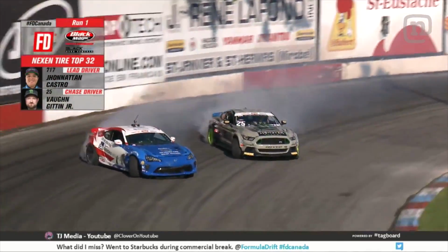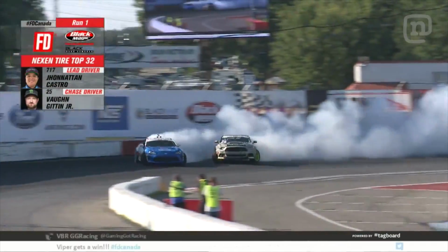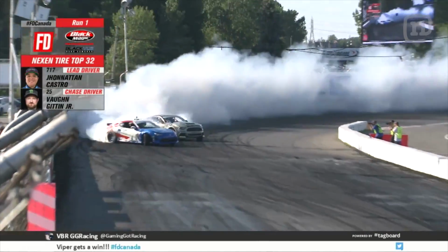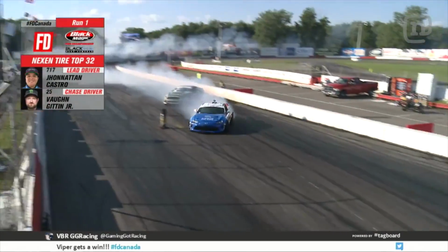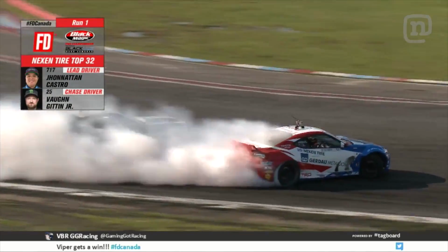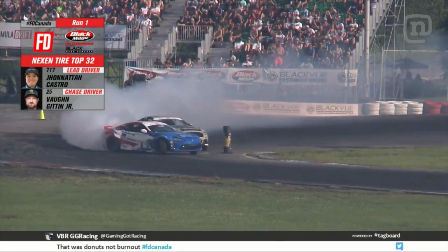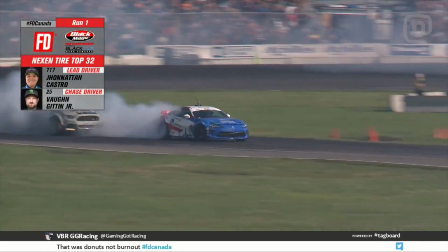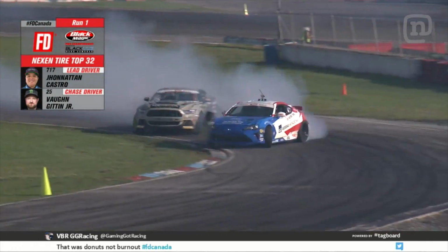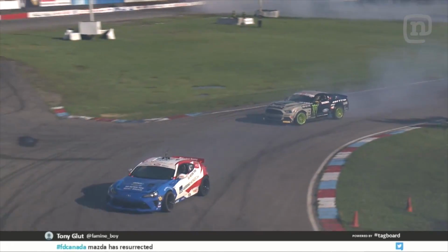Von Gittin Jr.'s car, you could see it ready for liftoff, hunt down Jonathan Castro. Great job by Castro up front, and Von Gittin Jr. in tow. Past that first front clip goes Castro, now transitioning into the second outer zone. Castro could see it nice and settled, really low. You see Von Gittin Jr.'s car just bouncing around there. Very loose setup in comparison. You could really just see the difference of these vehicles. I mean, two very different schools of thought.